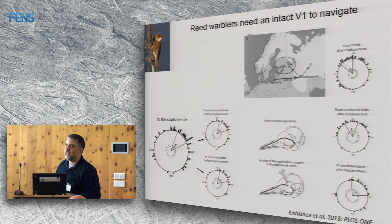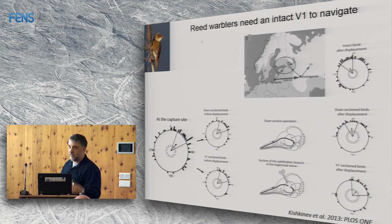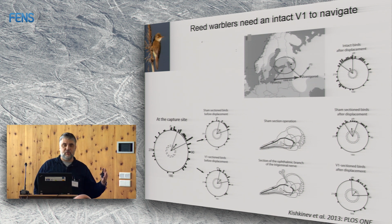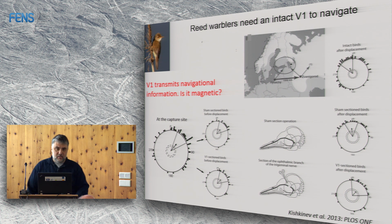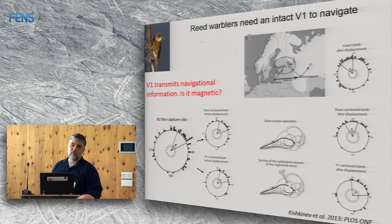Yes, please. Where did you do the surgery? In the capture site or in the... No, we did the surgery at the capture site before the displacement. The birds were ablated, then they rehabilitated, and were displaced. So, yes? I understand correctly that you have surgery before displacement and also after displacement, and there's no difference, so that... We only did surgery before the displacement, and probably it would be a nice thing to have another group ablated after the displacement, but we didn't do that.